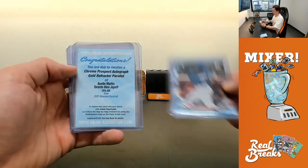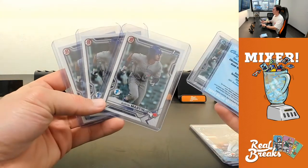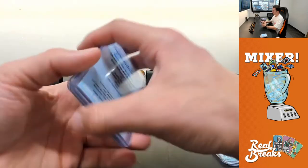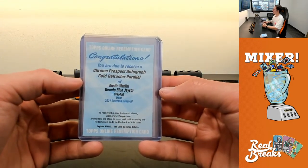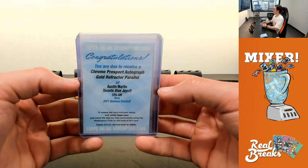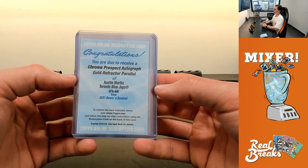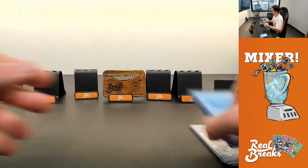And then how about this break for Austin Martin? Three Austin Martin first edition base, one Austin Martin base chrome, and then an absolute monster. True gold, First Bowman ink, numbered out of 50. Austin Martin for the Blue Jays to Ben Olsen. Congrats on this absolute banger, Ben.